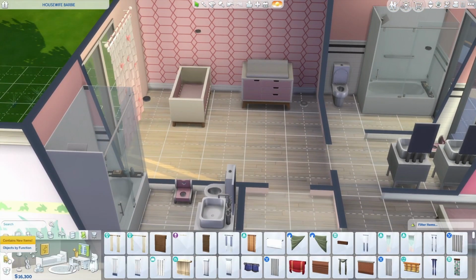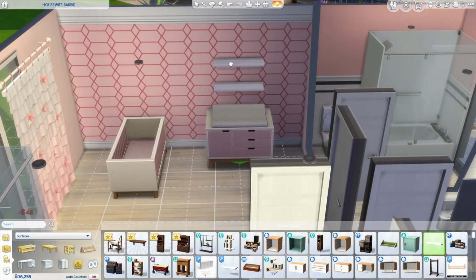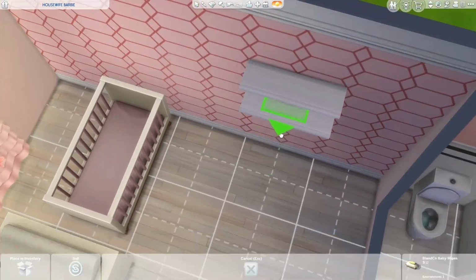And I went with a spa tub downstairs. There's that corner spa tub because I have those 2 corner windows. And yes, you can see in, but you know, it's The Sims. You can't actually see in The Sims. So I figured it was safe.